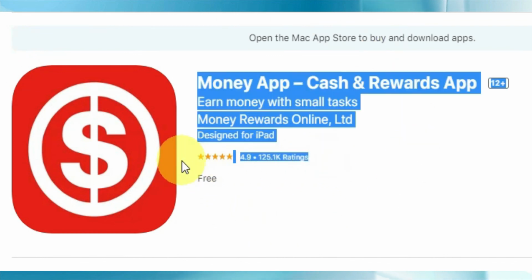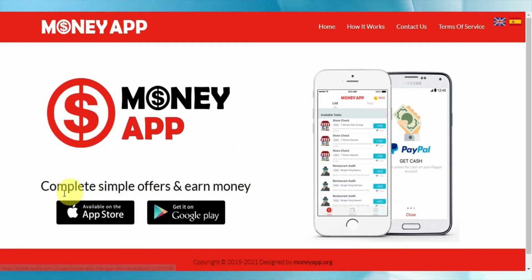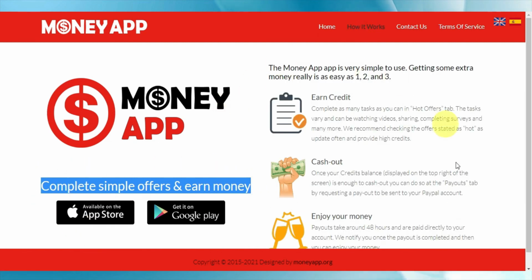star rating. Hundreds of thousands of people provide the net rating, and this needs to show you that this app will get you paid. You will make money by completing various tasks they offer, which will earn you credits that you exchange for money. So that's all there is to it. Nothing complicated, and that's it.